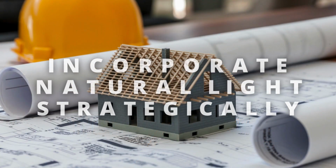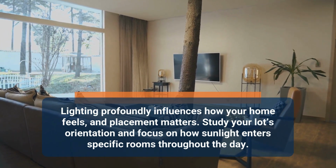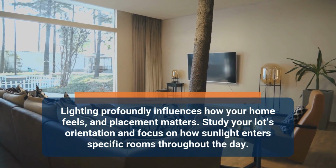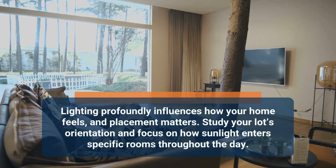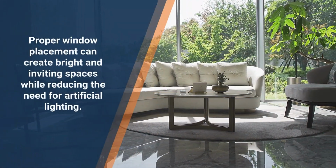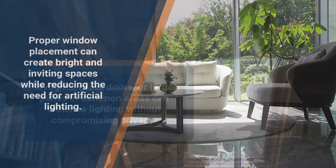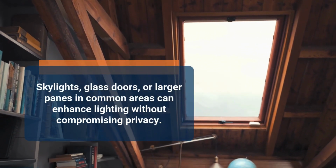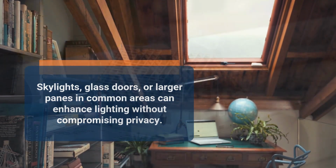Incorporate natural light strategically. Lighting profoundly influences how your home feels, and placement matters. Study your lot's orientation and focus on how sunlight enters specific rooms throughout the day. Proper window placement can create bright and inviting spaces while reducing the need for artificial lighting. Skylights, glass doors, or larger panes in common areas can enhance lighting without compromising privacy.